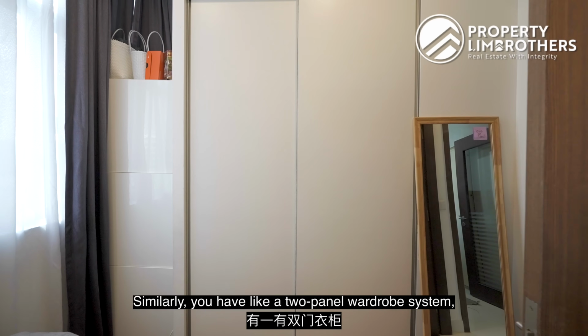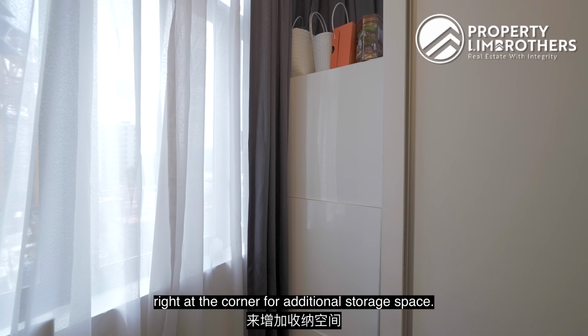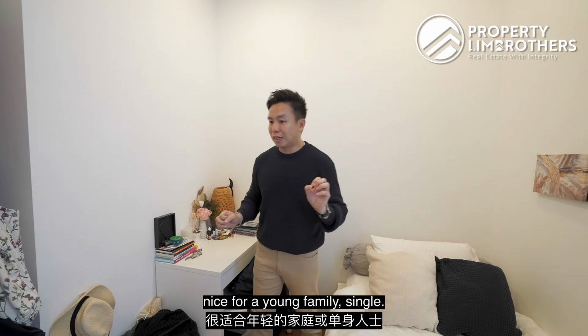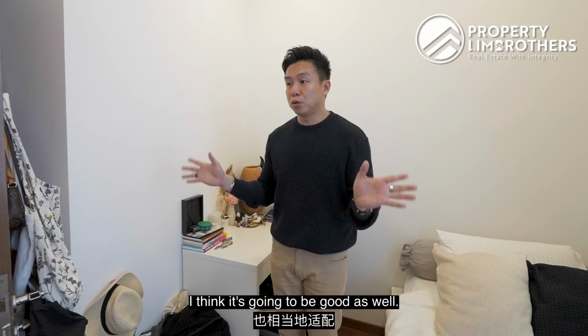Similarly, you have a 2-panel wardrobe system fitted with a movable display cabinet right at the corner for additional storage space. Fantastic for a kid's room, fantastic as a study room. But I think this compact 3-bedroom really is nice for a young family, or a single. Even if you have 2 children, I think it's going to be good as well.